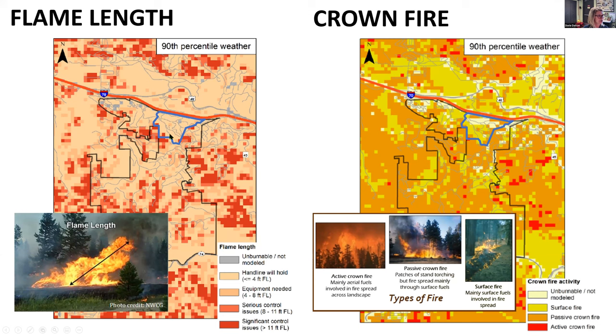Within that, it's mostly the light peach color, which lets us know that the fire will most likely be able to be controlled with a hand line under these conditions that were modeled. Equipment may need to be brought in if flame lengths become greater than 4 feet.